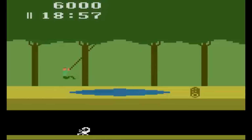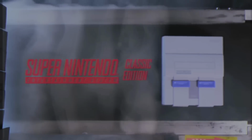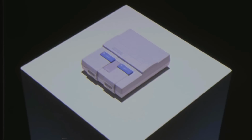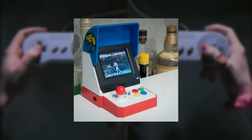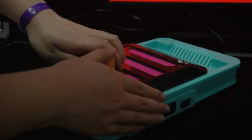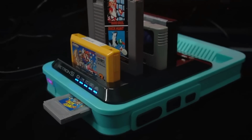Alright folks, that wraps up our deep dive into the best mini classic consoles. Whether you're a die-hard retro gamer or just curious about the golden age of gaming, these mini consoles bring back fond memories in a tiny package. From the pixel-perfect adventures on the SNES Classic to the arcade thrills of the Neo Geo Mini, there's something here for everyone. So, dust off your old favorites or discover new classics and let these mini marvels transport you back in time.